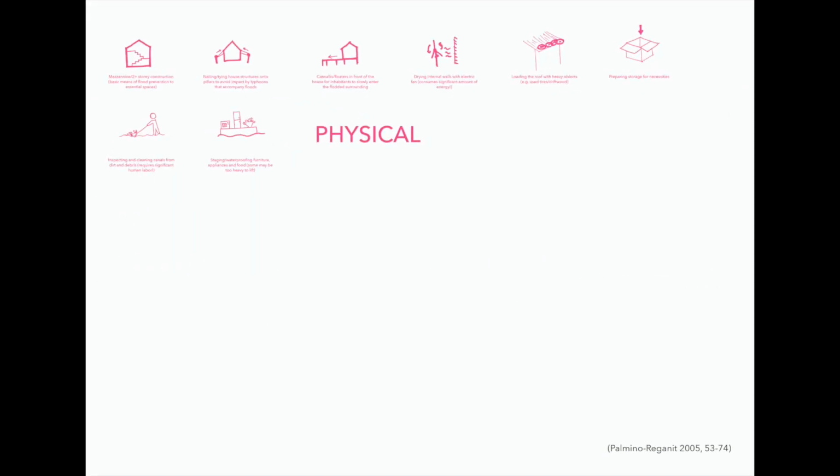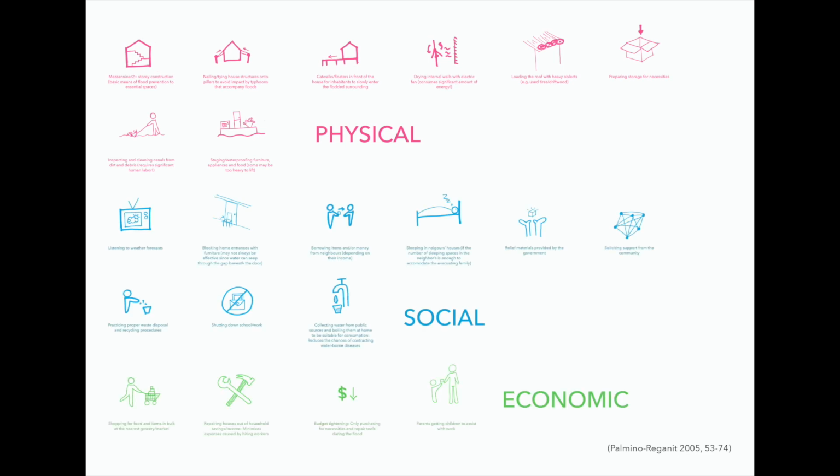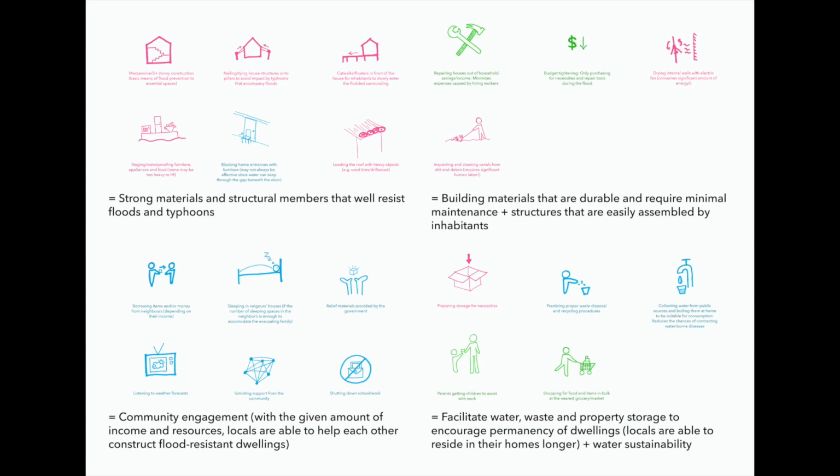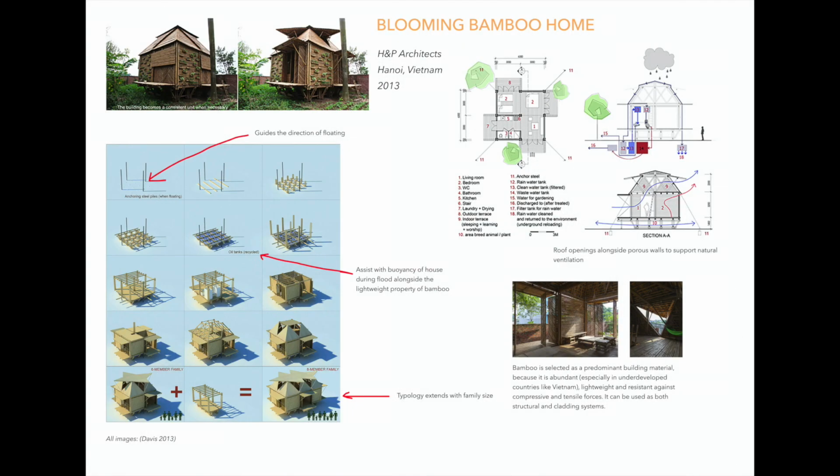Meanwhile, flood mitigation strategies through physical, social, and economic means involve the use of available resources for households, yet most of which require a significant amount of human labor to keep properties and surroundings in good condition. These strategies may constitute a few architectural solutions for flood resilience. The findings led to a few existing case studies.